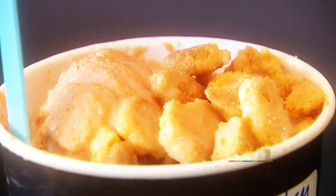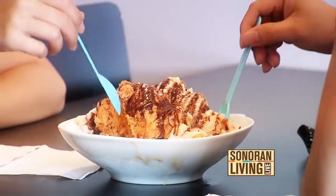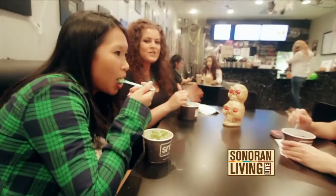It's really refreshing because, especially here in Arizona, it's so hot. I want something different, and there's always different varieties that you can make with it. So it's something that you can experiment with, and you always get different things out of it.